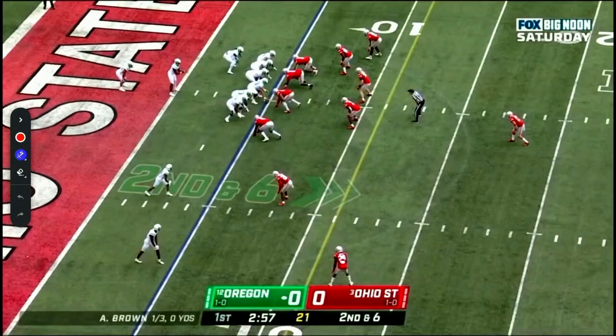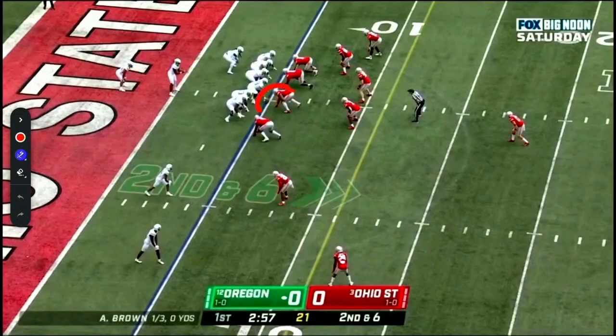Play side is going to the left. So the first down lineman to the play side is who? This guy right here. So he's reading him from the jump. If he rushes out, we'll cut underneath him. If he cuts up, we're going to stay on our track and run downfield and just get a whole lot of yards.